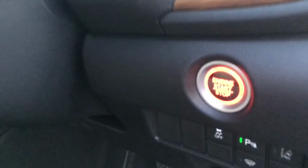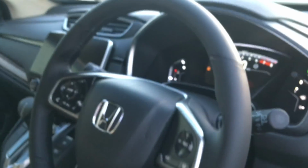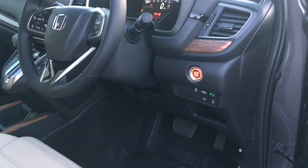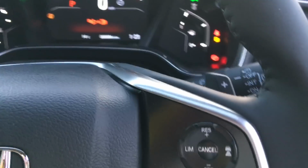Anyway, other things in here: there is a push-button start stop, and lane change warning, which warns me by vibrating the steering wheel that I've drifted out of lane. Autonomous braking tries to stop me hitting something if I am about to impact an object and it senses that I haven't put my foot on the brake to try and stop that happening.